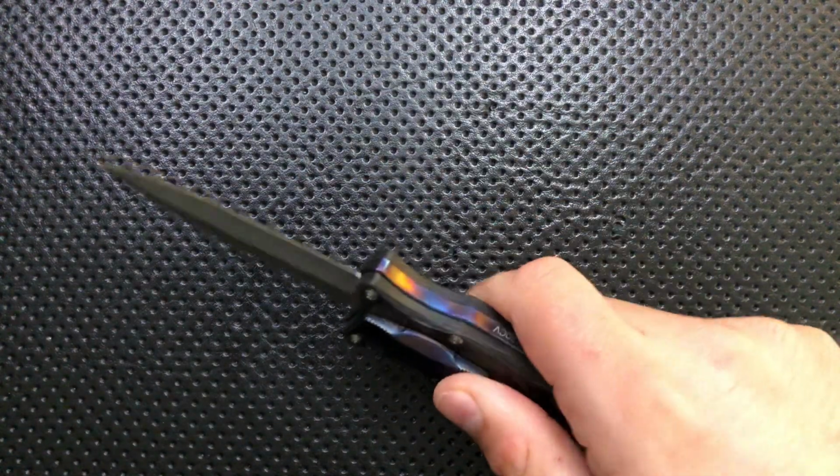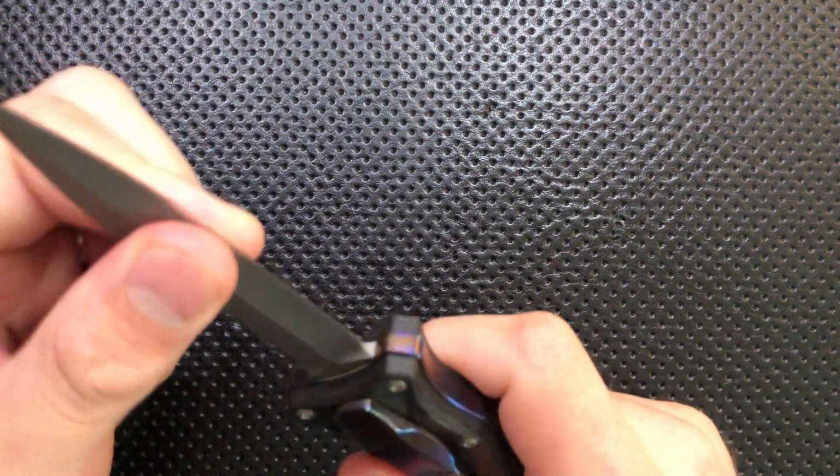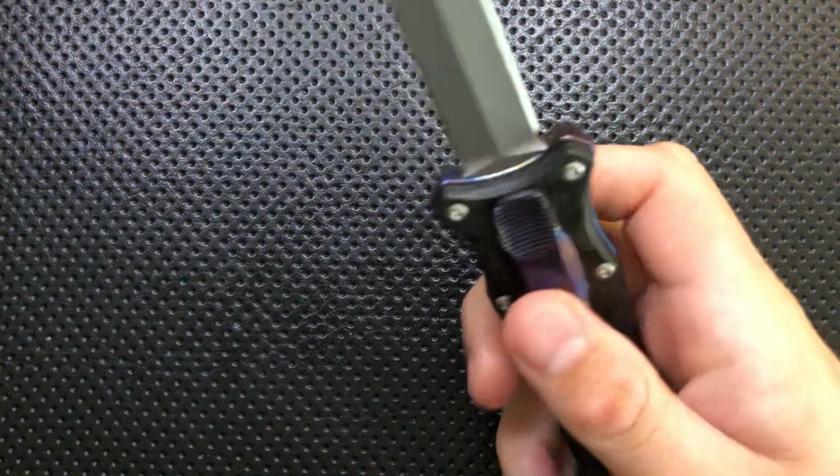It is smoother in this domain than anything I've ever tried. It has a more solid lockup than anything I've ever tried by a mile, because none of them were solid. Everything else just felt like a rattling, no, I can't do it. But this one feels incredible. It has a very nice feeling.